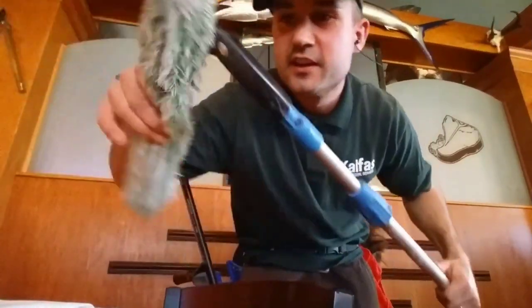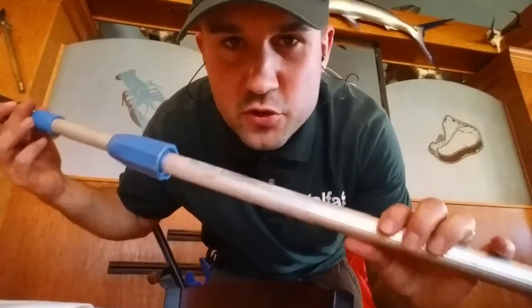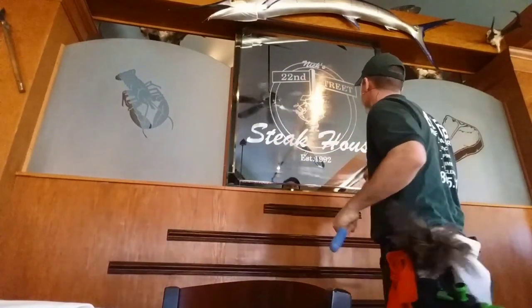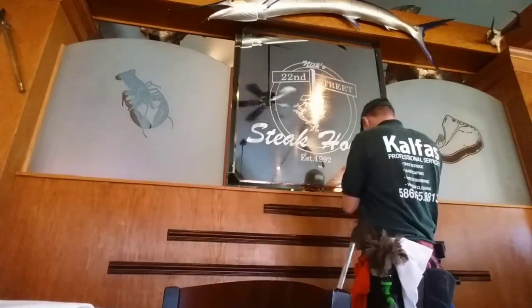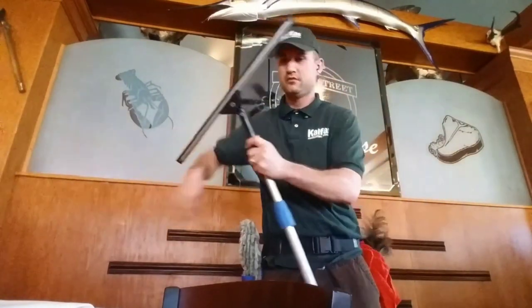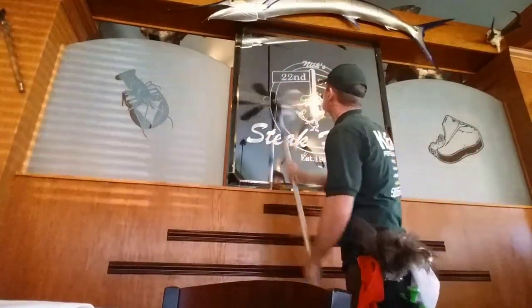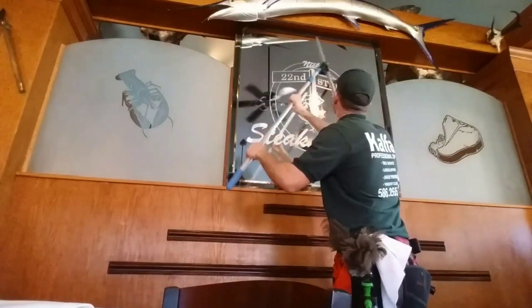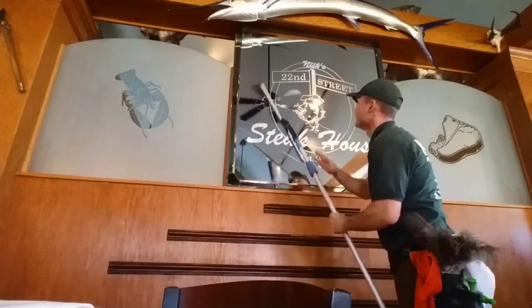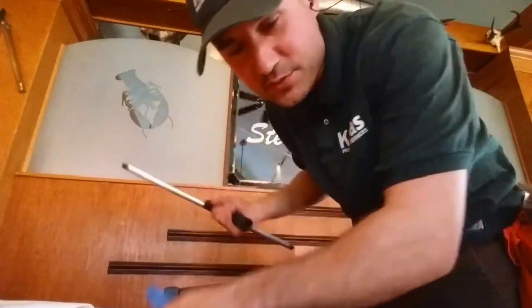See this extension right here? How this is on a T-swivel. I love the extension. No more ladders. I go just to the point where I can reach by hand, and then I take it off and do the rest by hand.